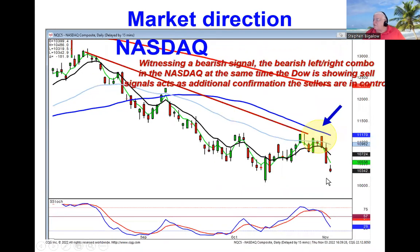You add the additional confirmation that the NASDAQ, after it came up and reached this resistance level, did a bearish left-right combo, closed back below the T line, and continued to trade lower. Now, the one thing I always stress to everybody is when you close below the T line, the probabilities go dramatically in the other direction, that an uptrend is over, a downtrend is likely in progress.